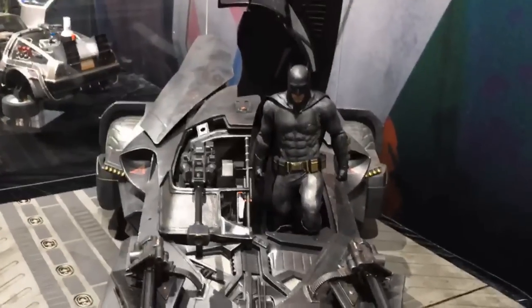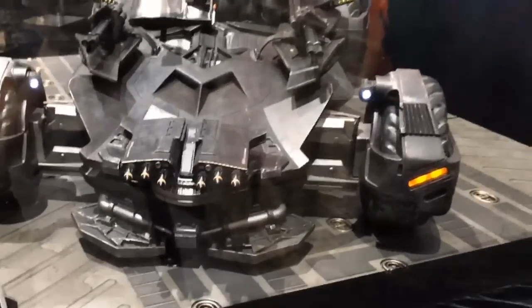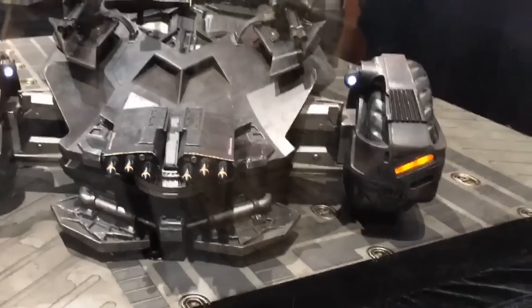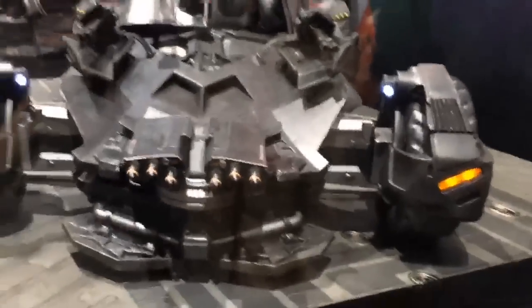So I will leave you with the Batmobile. This has been a comprehensive look at all the Hot Toys figures that they brought to Comic-Con this year. I hope you guys got all that, taking notes. That was pretty epic. I'm probably gonna buy at least 20 more of these. Well, I wish I could buy at least 20 more of these. I'm probably gonna get like 2.